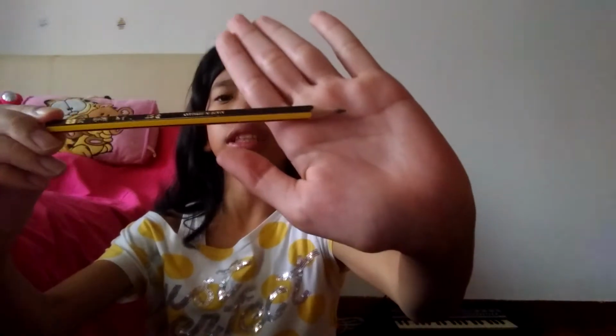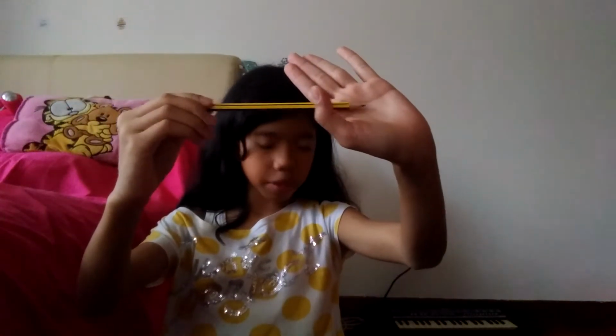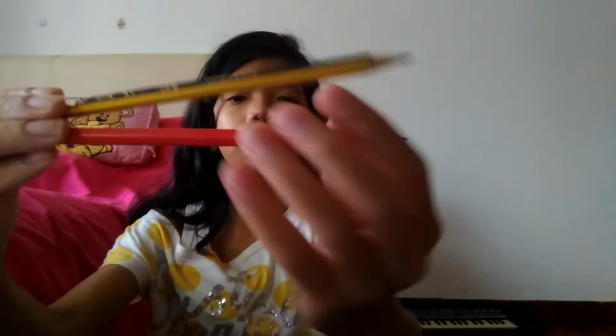Next thing I take is my pencil. This is my 2B pencil. So it's not a mechanical pencil. I have two of them. These are my 2B mechanical pencils. This is red, this is yellow and black. They are basically the same, it's just a different brand. It's actually quite big, so I don't know if it will fit the whole thing. My mechanical pencil, which is blue.